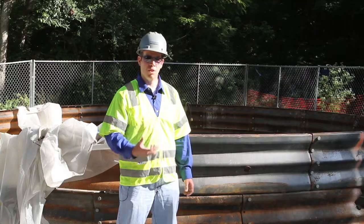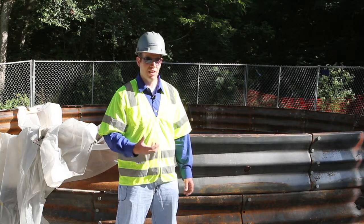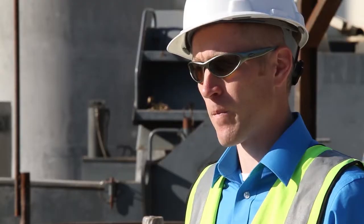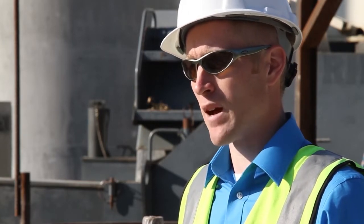This project positions Commonwealth to do more projects related with tunneling and helping communities that have aging infrastructure, whereby tunneling is a cost-effective way of increasing capacity and replacing aged interceptors. The project's definitely been successful, and we're happy with the outcome that we've had to date.